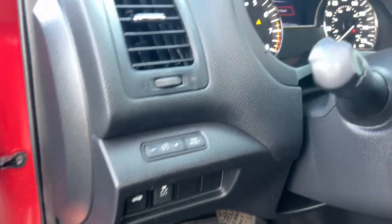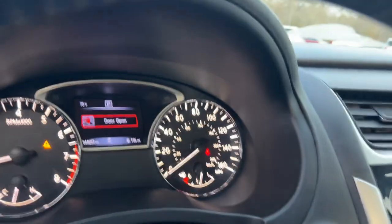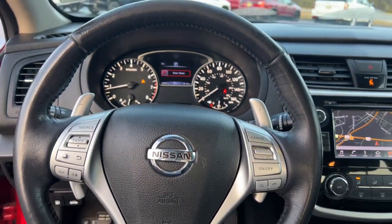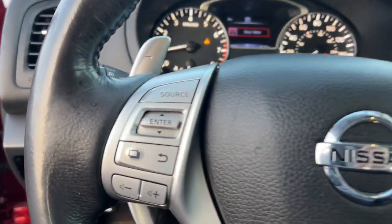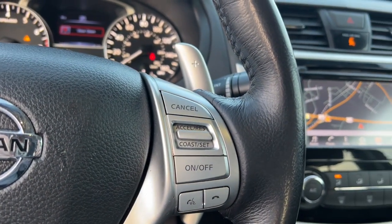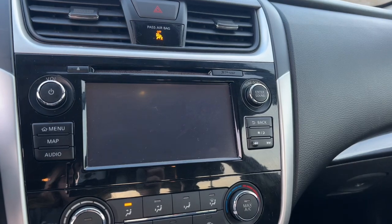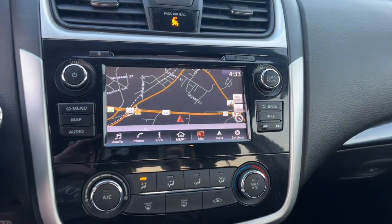ideal family sedan. These are just some of the great options this vehicle comes with: navigation system, keyless entry, remote engine start, satellite radio, fog lamps, aluminum wheels, power driver seat, heated front seat, alarm, steering wheel audio controls. Sacrifice nothing. This Altima has it all.